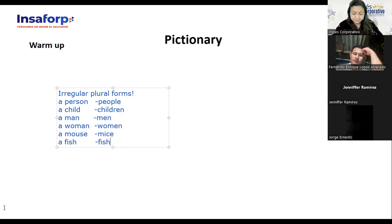Okay, Lucia. So those are some of the irregular plural forms. You can investigate more irregular plural forms and learn about them. But these are like the most important. Another one is, for example, this one is important that you know.